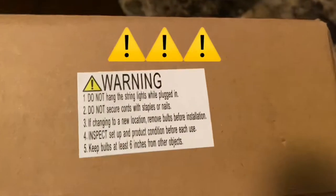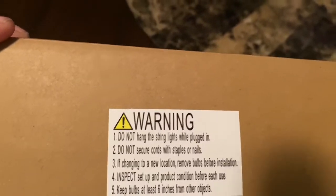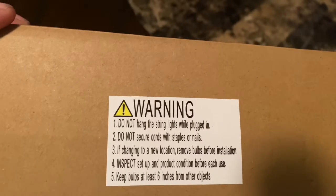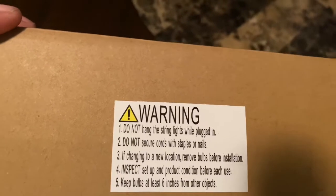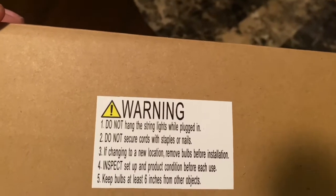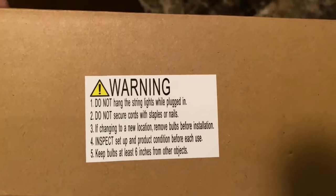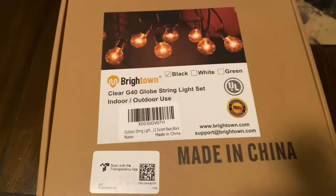Here it does have a warning sign on there, so do not hang the string lights while plugged in. Do not secure cords with staples or nails. If changing to a new location, move bulb before installing. Inspect setup and product condition before each use. I gotta start reading through the camera, y'all. Keep bulbs at least 6 inches from other objects. Lord, I'm tired. Bless me and help the Lord.